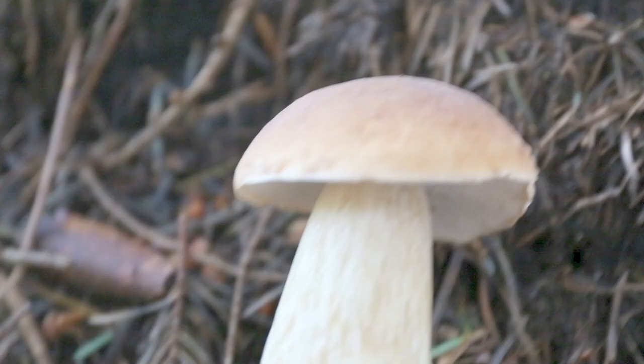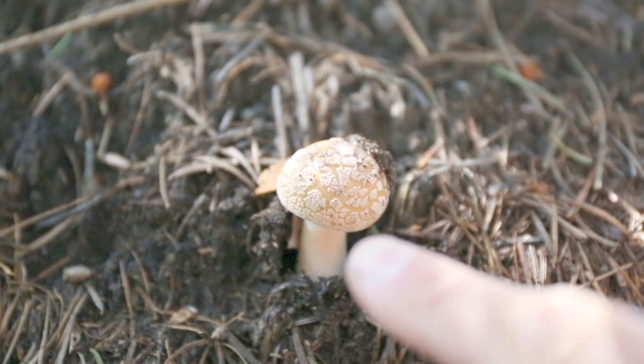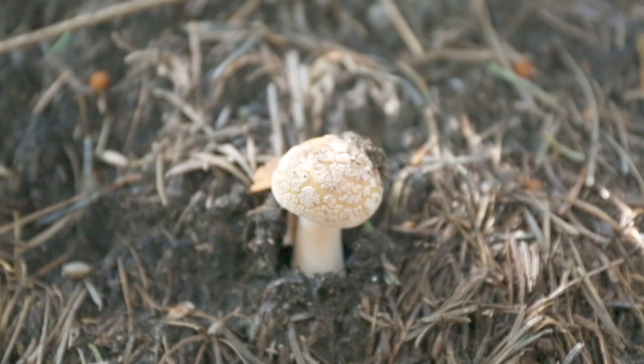Be careful. Although it looks kind of like a baby porcini, can you see the scales on the cap? So that means it's an Amanita. And it could even be the panther cap or the Amanita muscaria. And if you ate that, you'd probably have a very uncomfortable few hours.